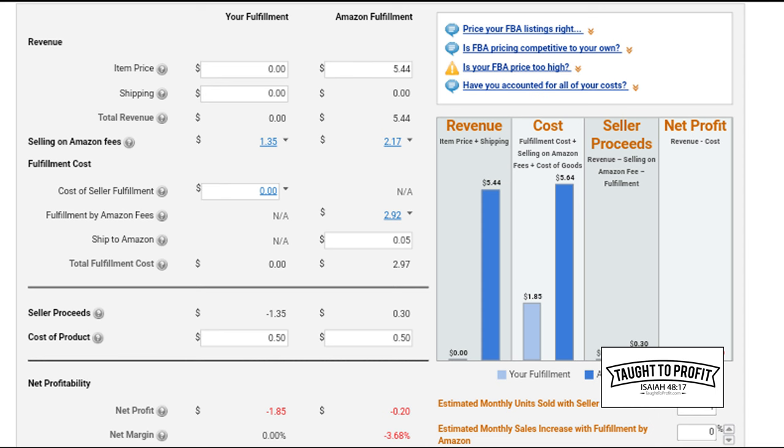If you were doing merchant fulfilled and you were getting a little bit of profit off of the shipping, then maybe you make $1,000, $2,000 a month, maybe $3,000 a month doing this. But that's probably not realistic because of the other fees and costs like the tape and the packaging materials and your labor costs. You're going to have to hire somebody. This is a lot of work.